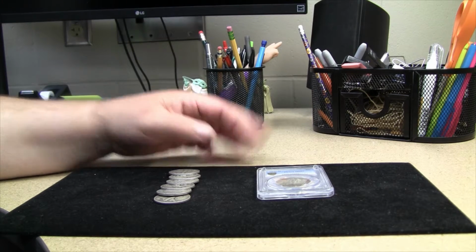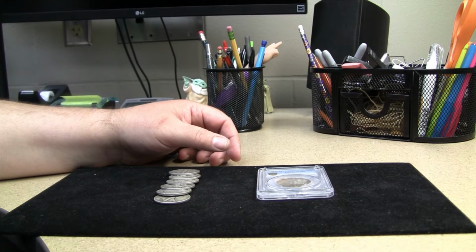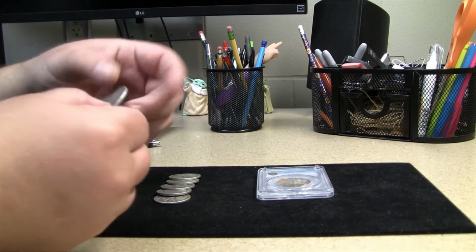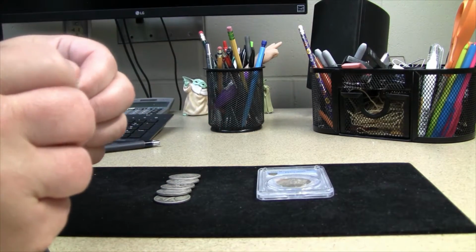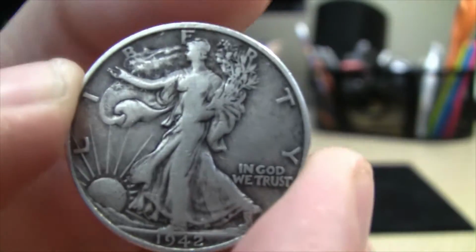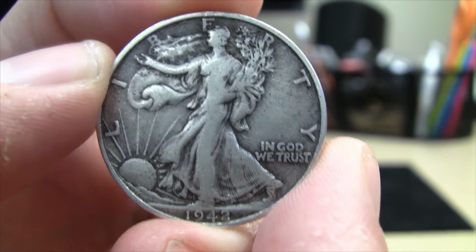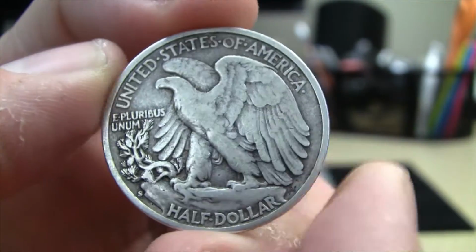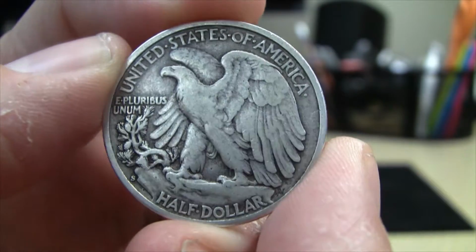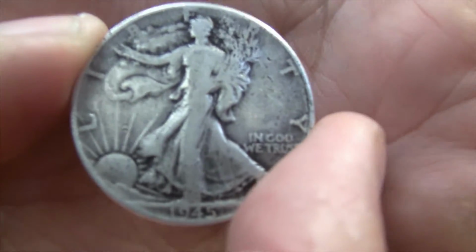And also a great time to check out this new coin that I was able to pick up. Very excited. A new Walking Liberty for my collection. Before we do that, I just want to take a look at some common circulated Walking Liberties. We're all familiar with this design. It's beautiful. Lady Liberty walking, carrying some branches, reaching out towards the sun. This has, for a long time, been one of my favorite designs. Of course, some of these are more slicked out than others. I'm just going to show you a few.